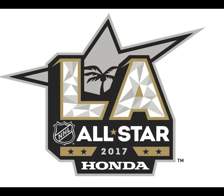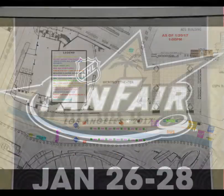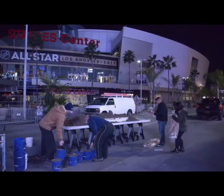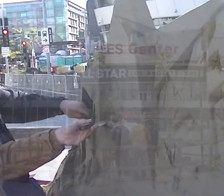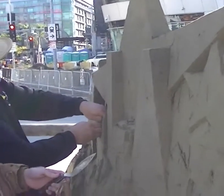Coming in at number three for 2017 is a project we did for the 2017 NHL All-Star Game for hockey. And we were down at LA Live, which is a place that's dear to my heart. I had a chance to, as an architect, work on some of the buildings there at LA Live way back in 2007, 8, 9, 10.